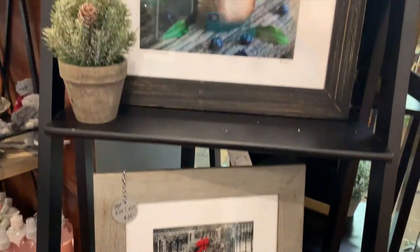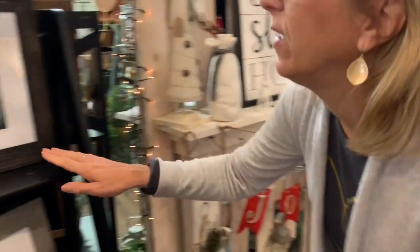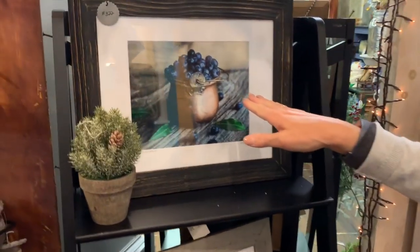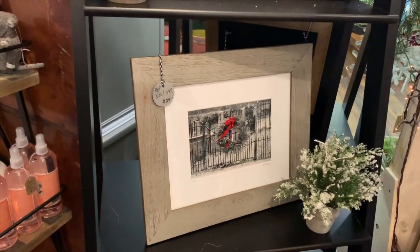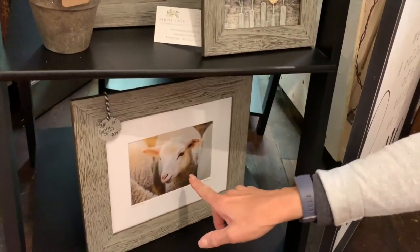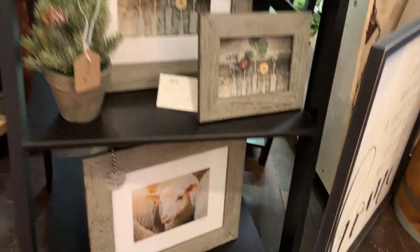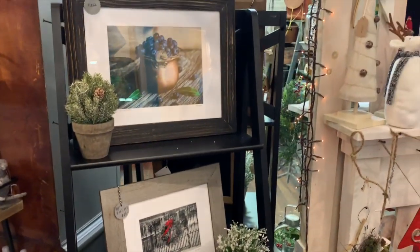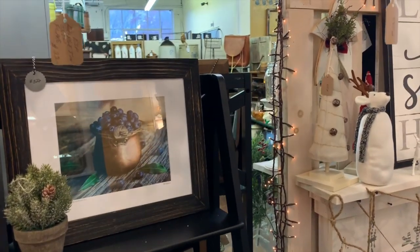She does name each photo, so if you're going to gift it, like this one here is Simply Blueberries. And this one here is called Noel. And I think the one down here is called Gentle Spirit. A beautiful baby gift, that kind of thing. When there's some sentiment to a picture, it changes the feeling you have about it. And if you're going to gift it, it helps you think about who am I going to give this to? That's a really good point.